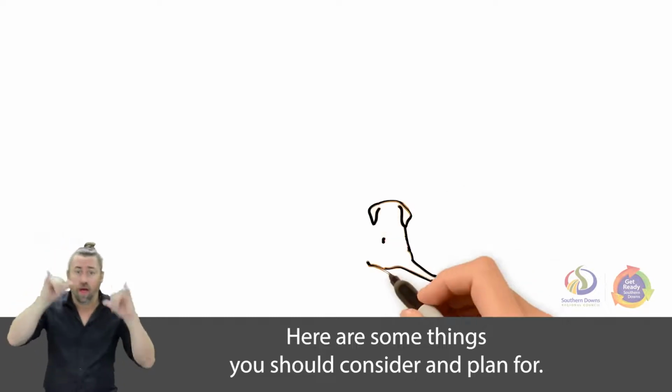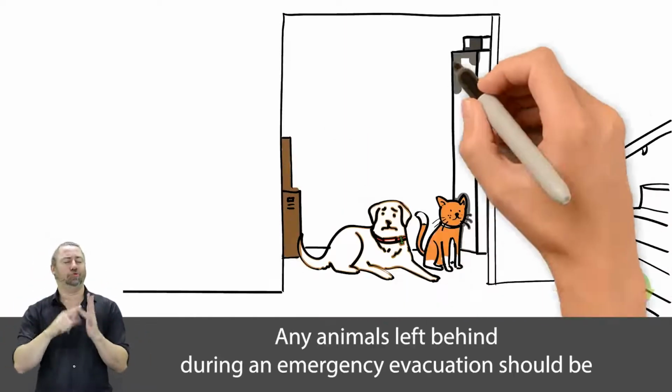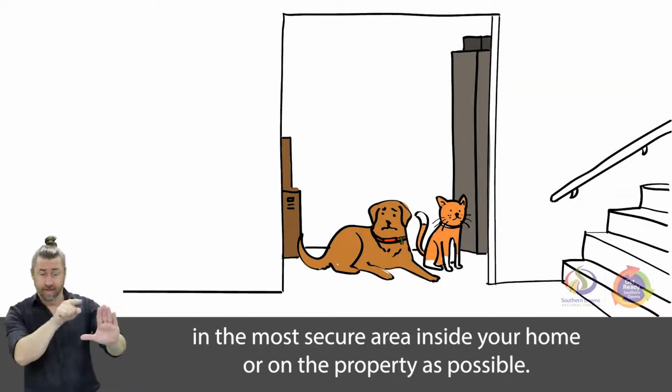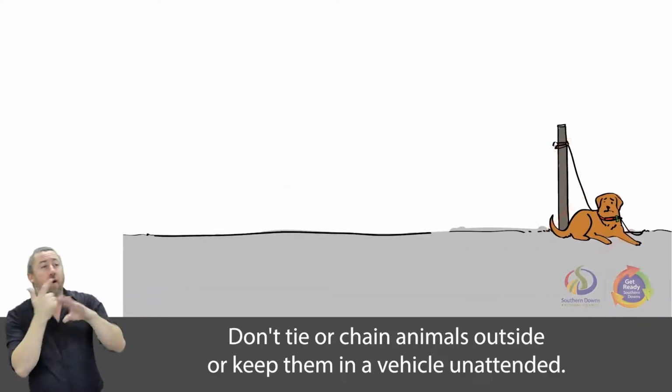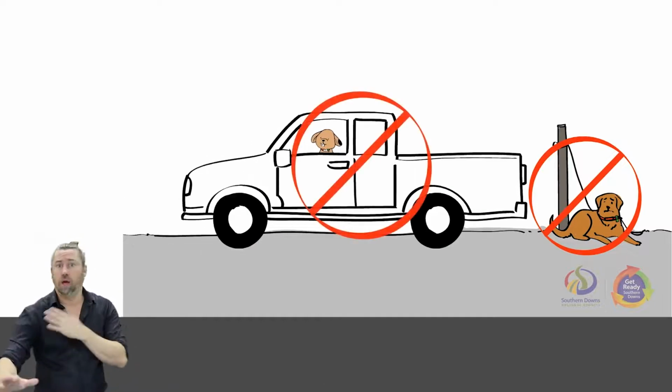Here are some things you should consider and plan for. Any animals left behind during an emergency evacuation should be in the most secure area inside your home or on the property as possible. Don't tie or chain animals outside or keep them in a vehicle unattended.